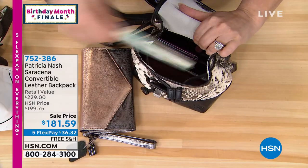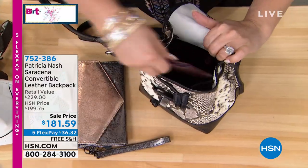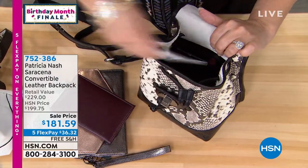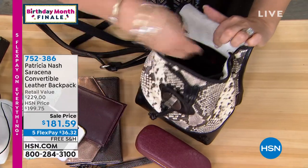And look at that wallet. Look at the size of that wallet. That is a ginormous wallet. I know, that's why I was like, look at the wallet. But yeah, you see the big phone and all these big things, glass case.